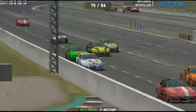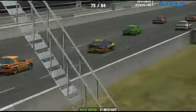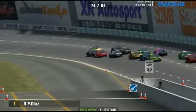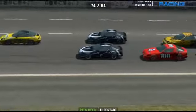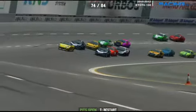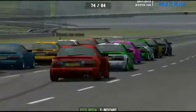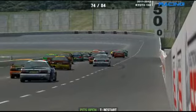One left to green, racers double file. So the racers are told to double file up again. Next restart at the end of this lap. See some cars not doubling up yet.